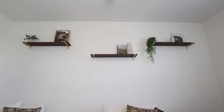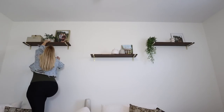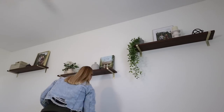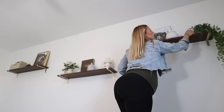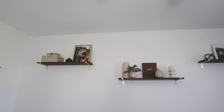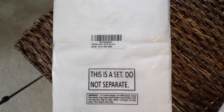Similar to other areas of the room, I wanted to keep the decor on the shelves pretty minimal and uncluttered. I also wanted to incorporate some greenery, personal photos of Brian and I, and just other neutral elements, some textured, some not, also some candles, some jars. All of these items can be changed out seasonally, which is what I love about floating shelves, and this is the final product.